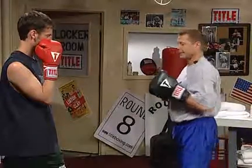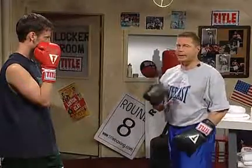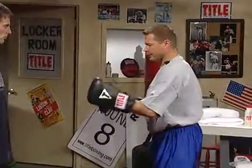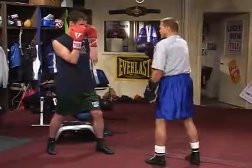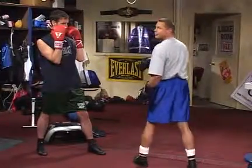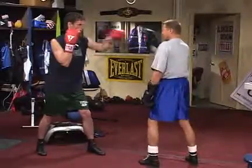Now we're going to work on parrying a jab. To parry a jab means you're going to push it out of the way. Usually you parry if you're wanting to counterpunch. Throw a jab at me. If I was parrying, instead of catching it, I'm pushing that punch down and I'm going to throw a punch afterwards. There's a difference. Catching the punch, you throw the jab.